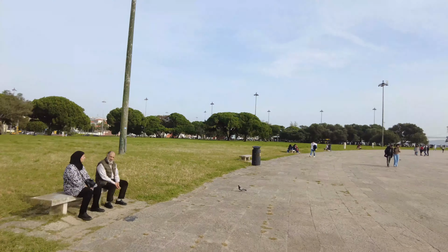Actually, it's probably not Lisbon, it's Belém, Portugal, and I'm at the tower. This is the Belém Tower, and it's really amazing. It's on the sea, and it's just incredible. So let me turn this camera around and we'll go look. Here we go. Okay. So this is it.